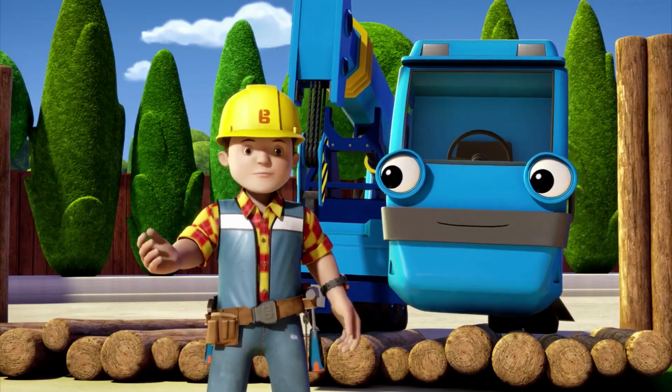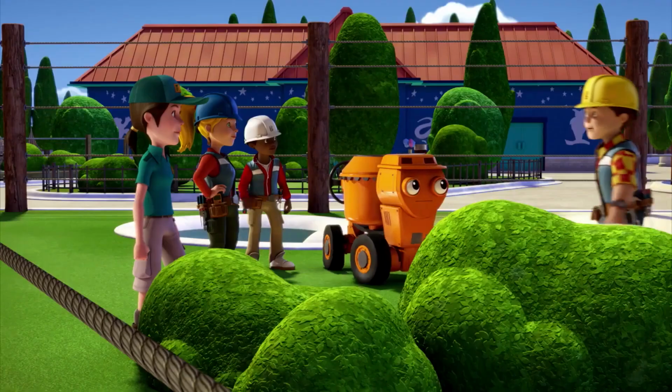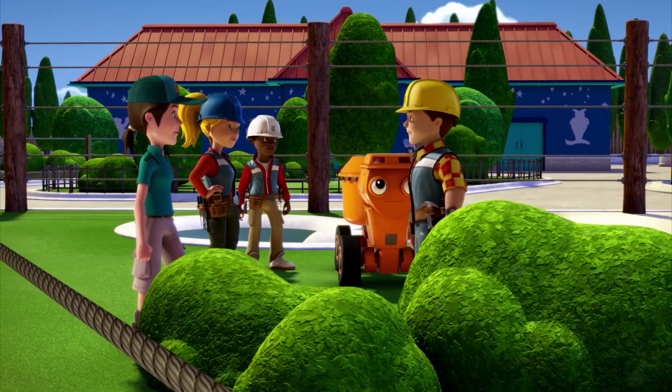Wendy and Leo, can you repair the fences and the viewing platform? And Scoop, can you help them? Okay, Bob. And the rest of us will split up and find the giraffe.